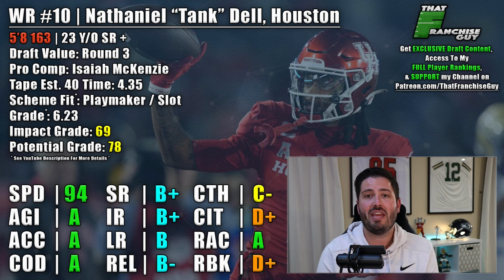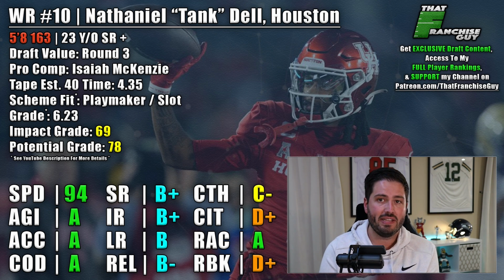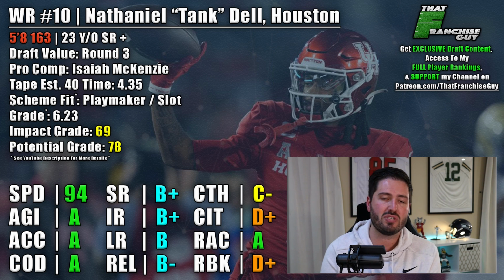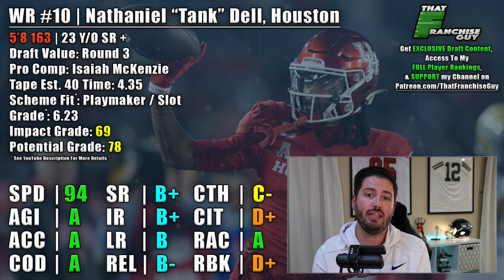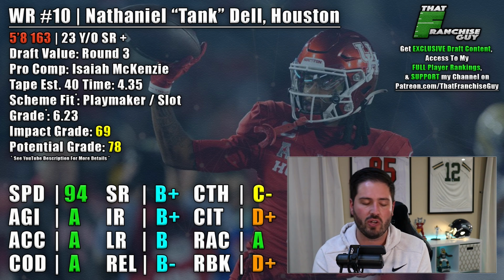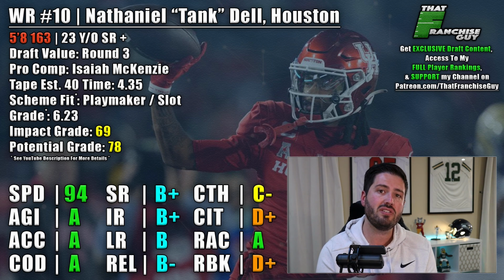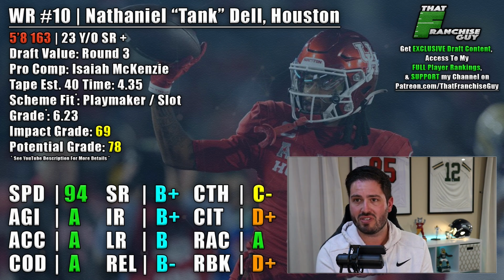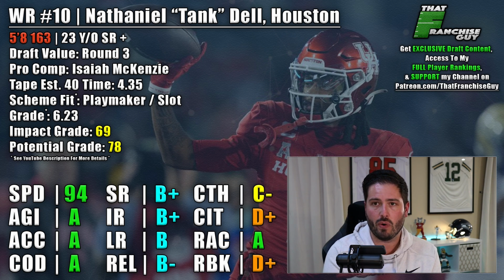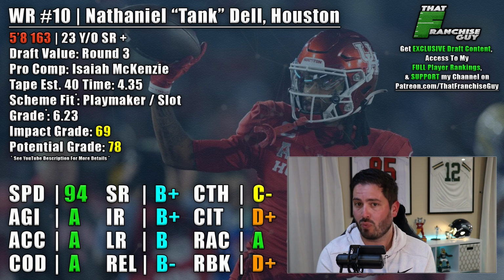Also, just from a catch radius, contested catch perspective, there's just not a whole lot there. This is a player that struggled with a lot of drops in his college career, 21 drops over his last 2 seasons. And I think some of that is smaller hands, but also he's just a smaller target. It increases the margin for error for the quarterback, whereas a normal-sized receiver can extend their arms, they can elevate backwards, and have a larger catch radius.